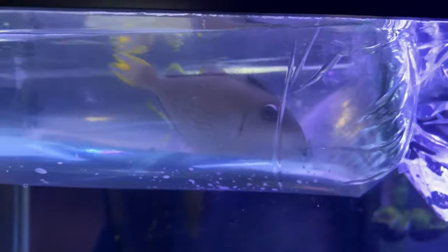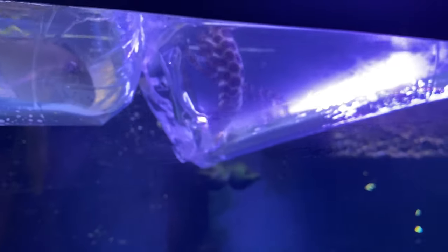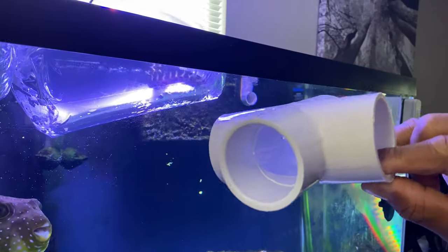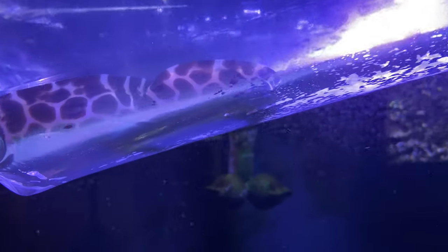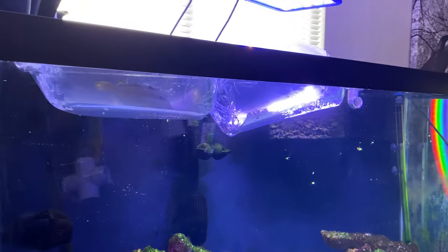There you go. So that's a blue chin trigger. And then we got, of course, the Tessalata eel. I purchased some PVC so he could go ahead and hide in there, just in case he can't make his way around the rocks down there, because we've got the snowflake eel as well as the zebra eel that have made those rocks down there their homes. So we'll see how that works out. Like I said, let's get these guys acclimated and get these guys into the tank.